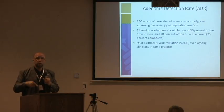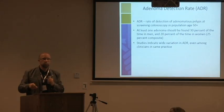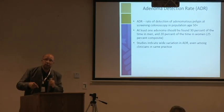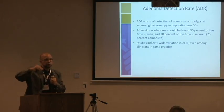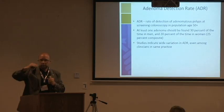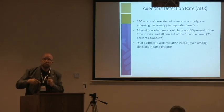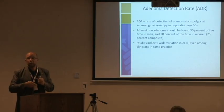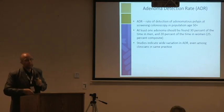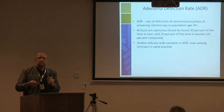But we also know that if you work with those people who are low performers, the ones who are only finding adenomas in 10 or 12% of patients, if you work with them and help them over time, you can boost them toward that 25% target. You're never going to get them up to 40%, but you can help them move forward. But first, in order to do that, you've got to know who the good performers are and who the bad performers are. Again, are these numbers important though?